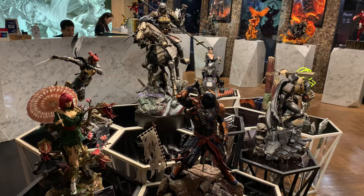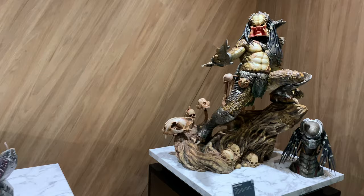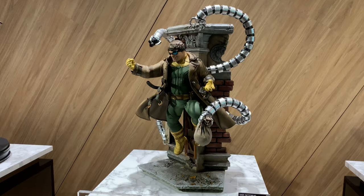Here we have the old-time classic Thanos with the Tesseract. And we have a very unique piece here, which is the Predator. Also Mystique, which is a bit oversized for many collectors, as you may know. And then we have the Dr. Octopus, which has been seen for so long. So many people are waiting to have it. It's been sold out for so long. And it's a really incredible piece in person.